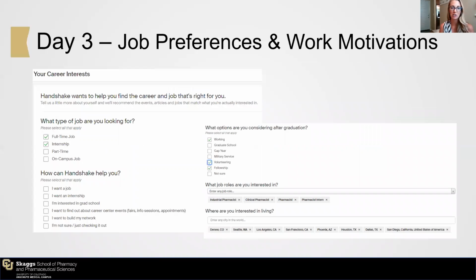Now I had to spread this out over a couple of screenshots to show you it all. But really it's one screen that you'll scroll through and complete these series of questions. So the first question you'll come to is, what type of job are you looking for? And so again, this is, are you looking for an internship?